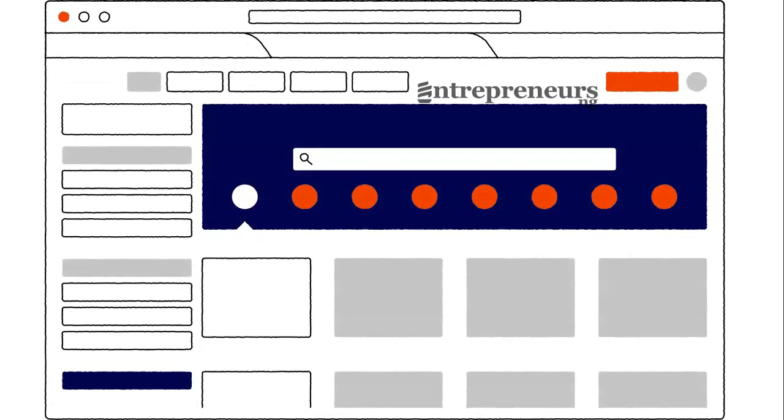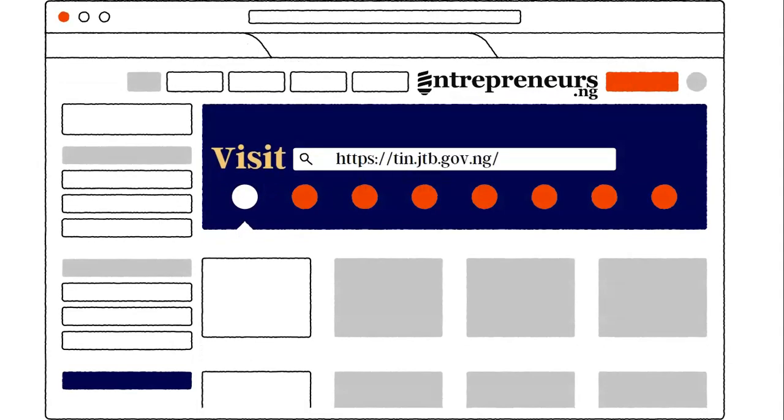On the other hand, non-individuals can register for their TIN online by visiting tin.jtb.gov.ng. Note that before you can request a TIN number as a corporate body, your business has to be registered with the Corporate Affairs Commission.